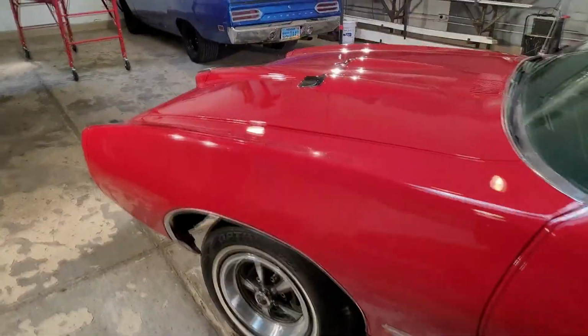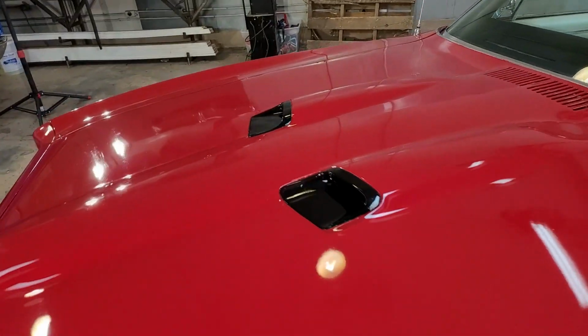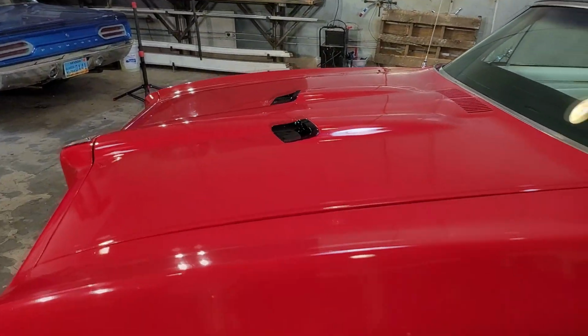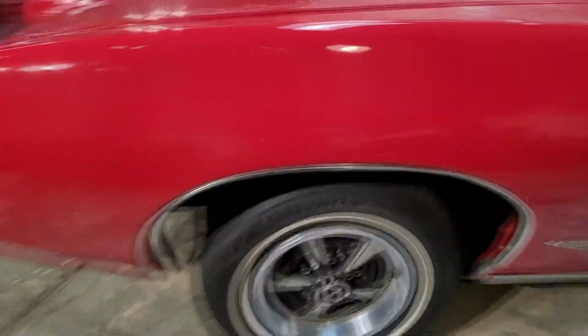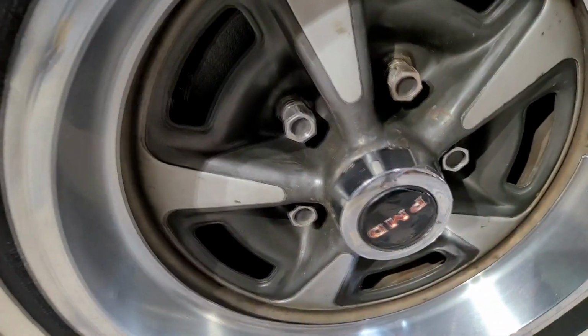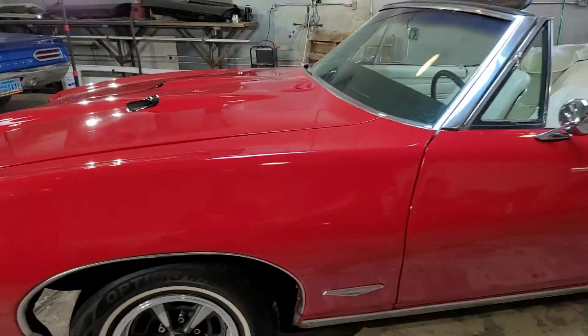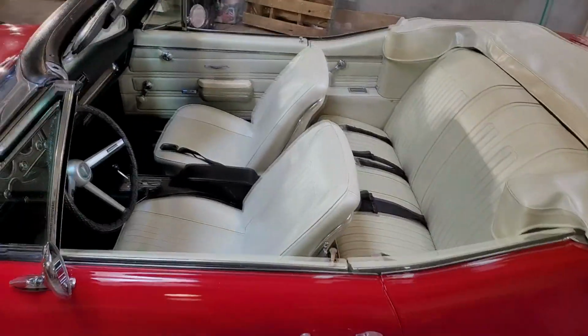And this car is very original. I don't believe that those nostrils in the hood were originally red. Maybe they were. Somebody can enlighten me on that. I thought this was kind of interesting, those little lug bolts are all really special lug bolts. I've never seen those on anything but a GTO before. It's a Pontiac only thing.